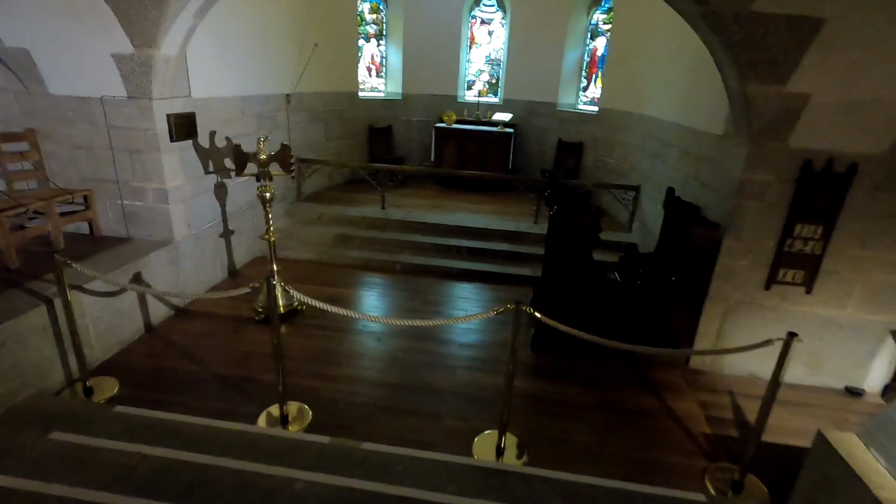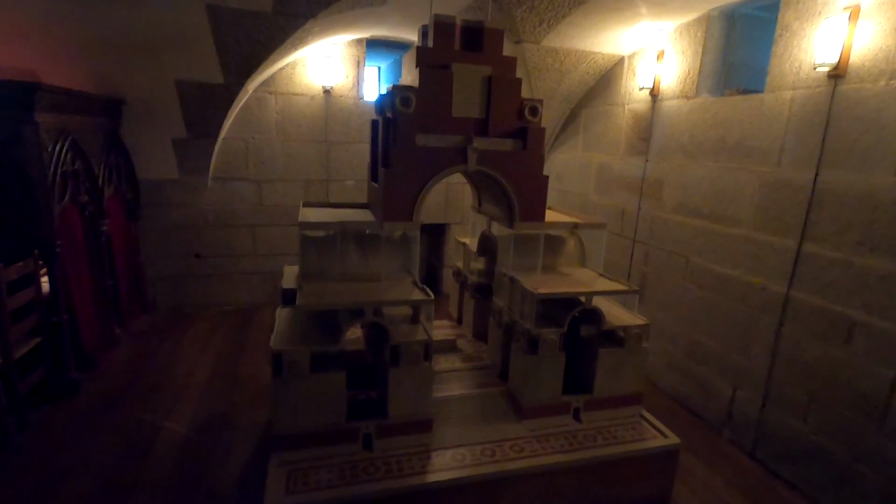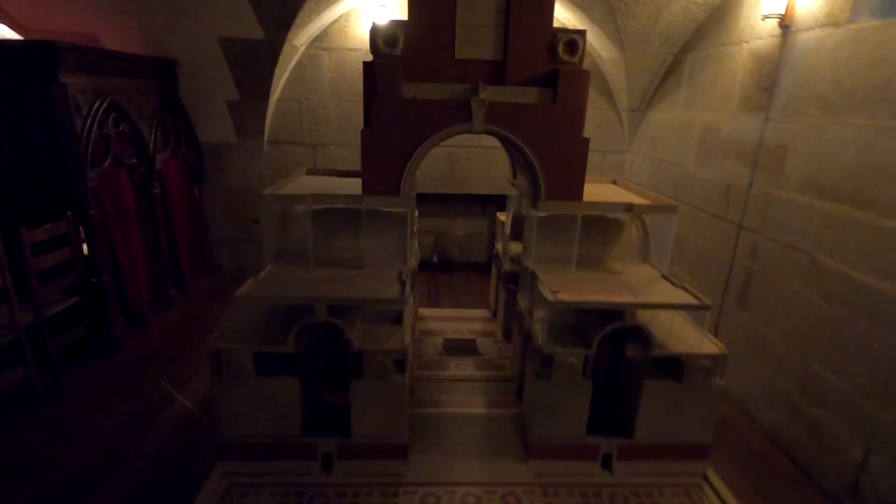It's quite dark and dingy. Yeah, it's quite small. Small, but I guess chapels are. Churches aren't. Yes. Chapels are part of churches, but yeah. And for some reason, this model is in the chapel.